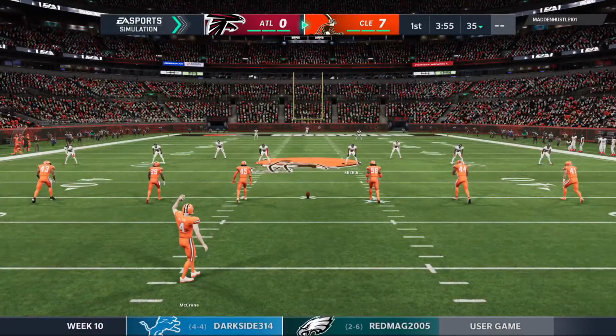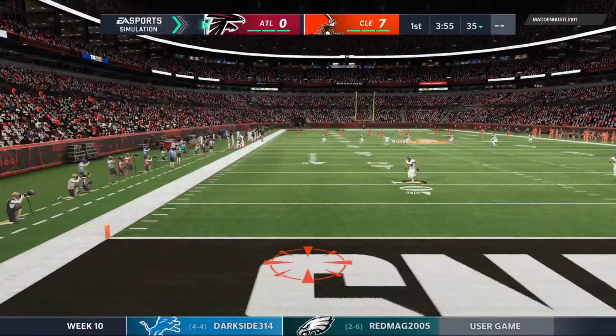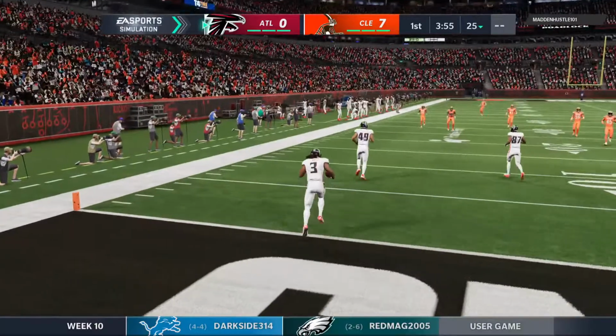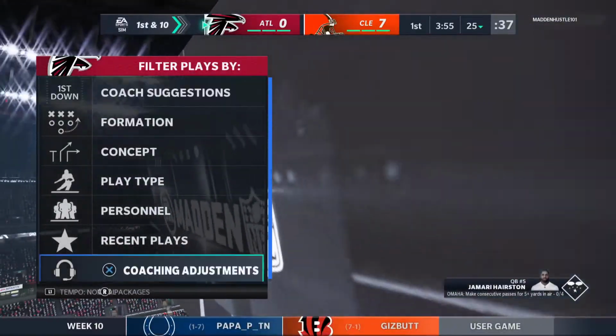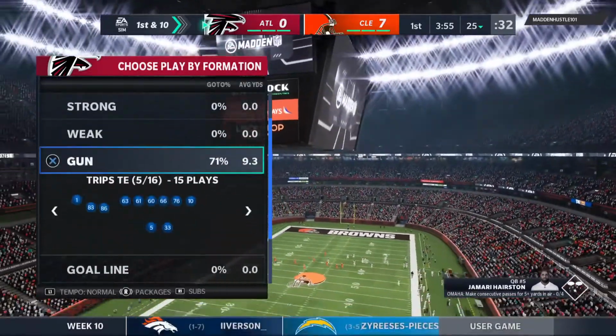Matthew McCrane set to kick off. Following the touchdown, McCrane set to kick it away. And a fair catch signaled for and taken successfully. The Falcons take over 1st and 10 at their own 25-yard line.